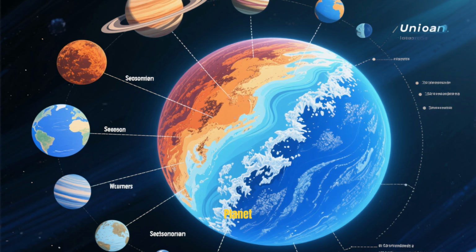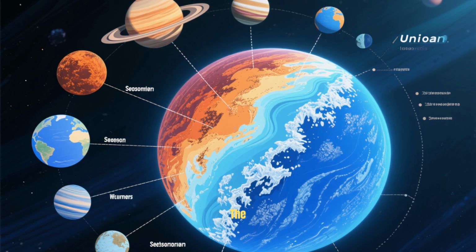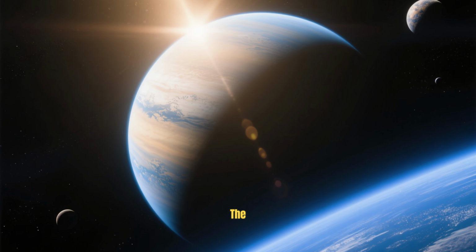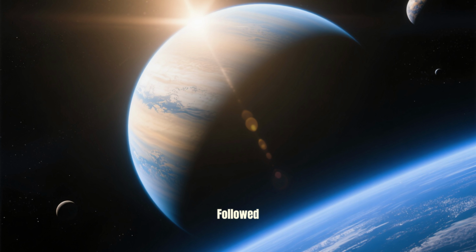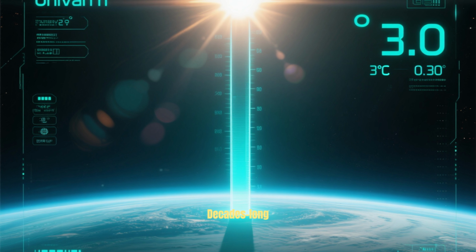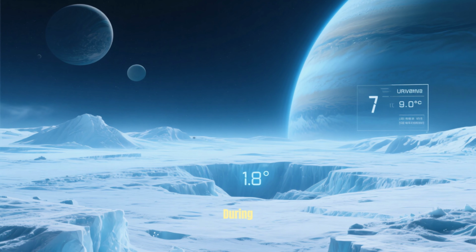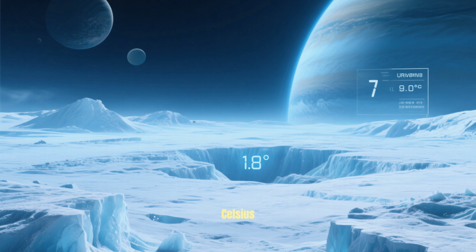seasons. Every planet in the solar system experiences seasons as it orbits the Sun, but the seasons on Uranus are particularly extreme. Uranus is tilted on its side relative to the Sun, so each pole experiences decades of continuous daylight followed by decades of continuous darkness. During these decades-long summers, temperatures at the poles can rise as high as 20 degrees Celsius. And during the winter, they can plummet to minus 220 degrees Celsius.